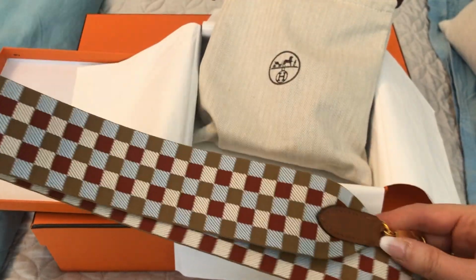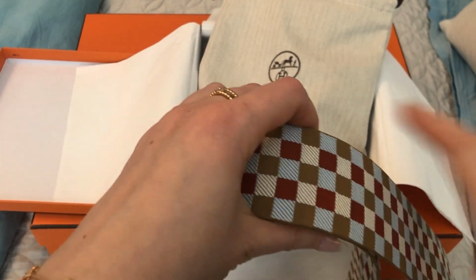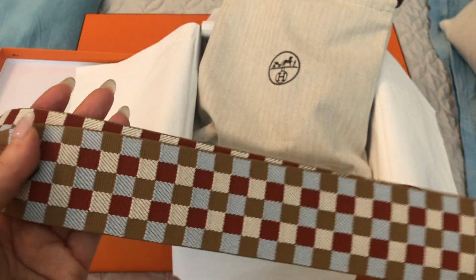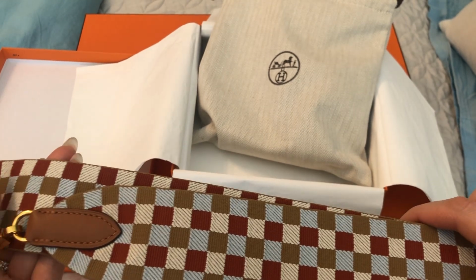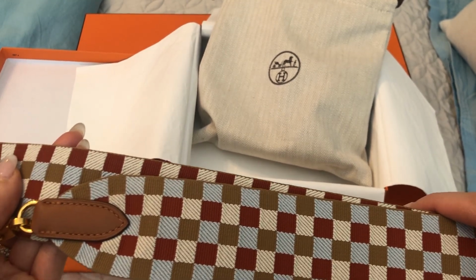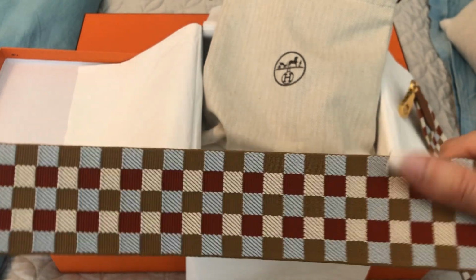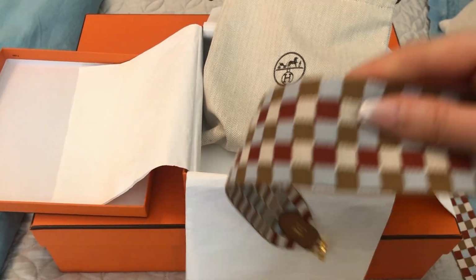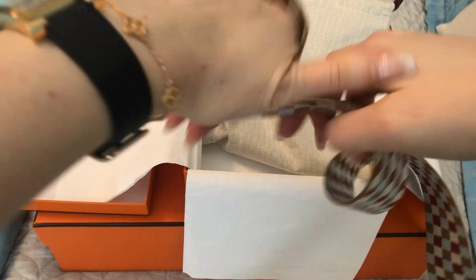So this looks really nice with my mini 24-24, my blue one, and it also looks really nice with my black Bolide that I recently got. I suppose I could even use it with my mini Evelyne, although it is silver hardware, so in a pinch, I guess I could use it. But yeah, I really liked the color combination. It just goes with a lot of my wardrobe, so I thought this would be nice to have, to use with current and future bags maybe.